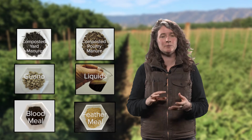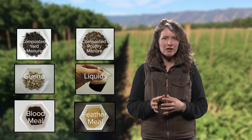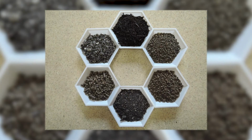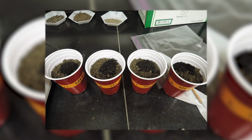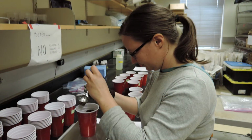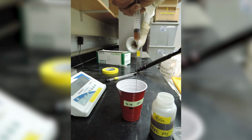However, most of these require microbial processes to break down the material before releasing the nitrogen in a plant-available form, making it hard to know when the nitrogen is plant available. To study this, we took organic amendments, added them to organic field soil from a grower's farm, and incubated them under optimum soil temperature and moisture conditions, all the while monitoring nitrogen mineralization.